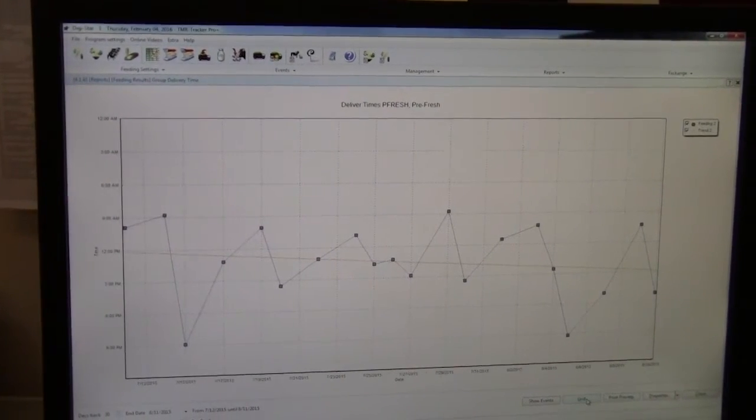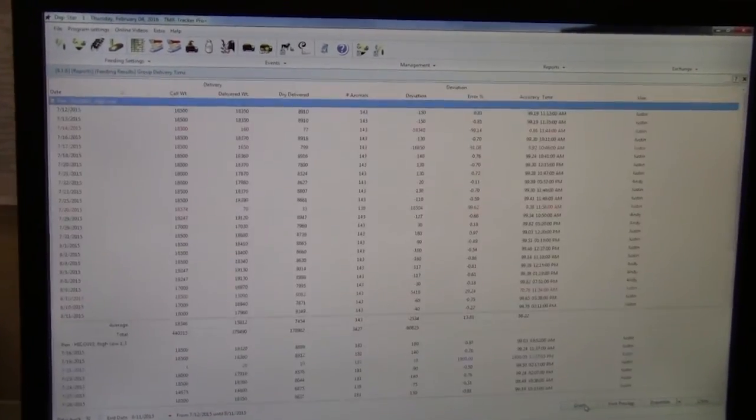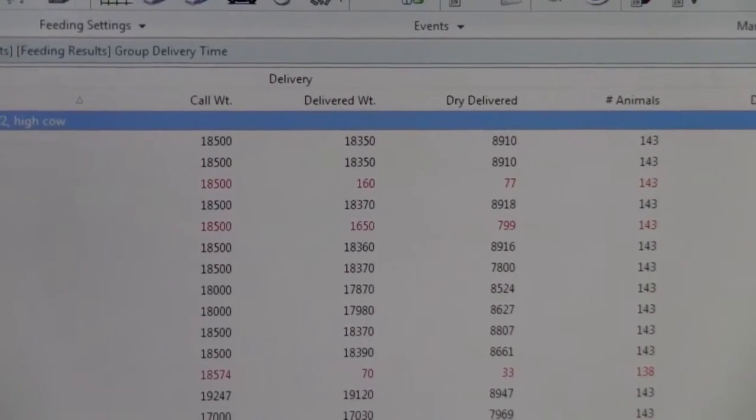My favorite part of this whole thing is the software program that's on the computer. It's made the daily record keeping easier. I used to have to sit down every week and make sure we had feed sheets from every day that week, and if there was a feed sheet missing, go try to find it. It's made that all gone.